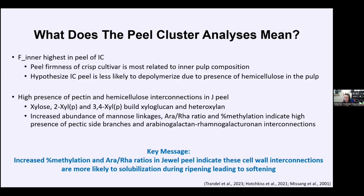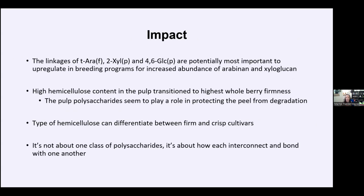Now, I went through a great deal of information here, dove deep into the cell wall, and I want to talk about the impact of this work. So the linkages of T-ARA-F, 2-xyl-P, and 4,6-gluc-P are potentially the most important for us to be focusing on and upregulating in breeding programs for increased abundance of arabinan and xyloglucan, which are those tightly bound hemicelluloses, less likely to degrade. Now, high hemicellulose content in the pulp transitions to high whole berry firmness, and these pulp polysaccharides seem to play a role in protecting the peel from degradation.